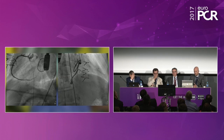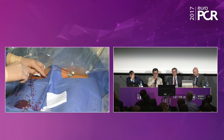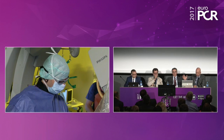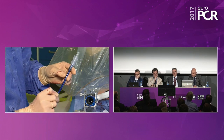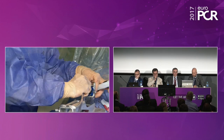I prefer actually to do this procedure not in the hybrid room, because I would like to have the biplane situation, which eases the procedure quite a bit. Then you can have one plane perpendicular to the right coronary artery and one plane en face. And here you can see that there is a catheter. I may go back for a second. The movie is not very long, don't worry.